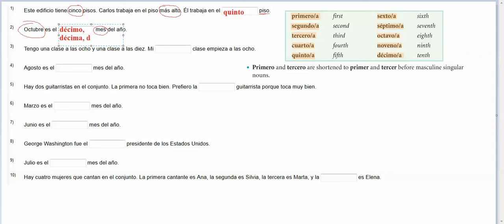décima, décimos, décimas. So if you want your tenth to match the noun that you're describing, what you're describing is the month. The month is what's the tenth. Since month is masculine and singular, you would want to pick the masculine singular spelling of tenth, which would just be plain old décimo.